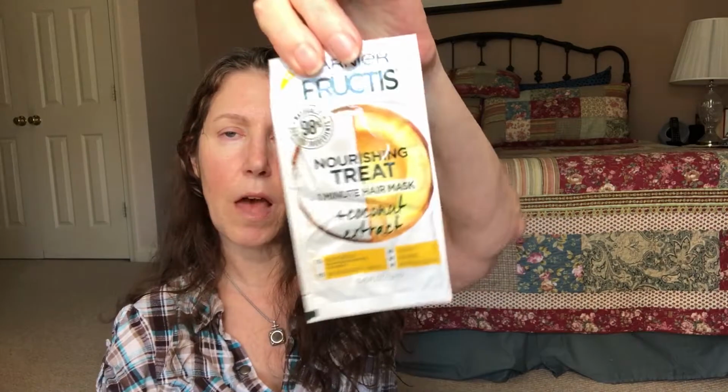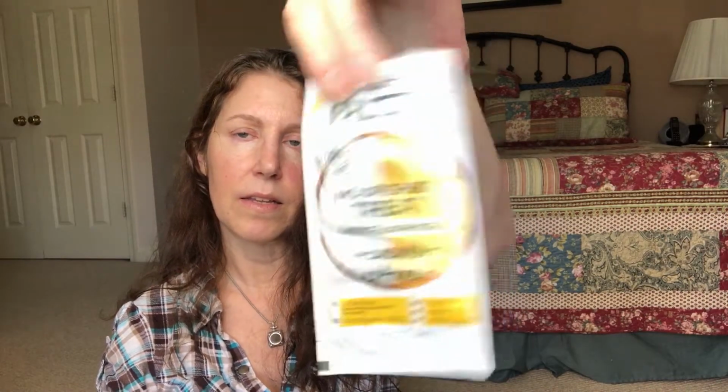Then I got something from Real Time Media. I don't know who they are. Okay, it's a Garnier Fruit hair mask, just a sample size. So this is cool. I'll use it one of these days or give it to my son. I do use hair masks, by the way, but who has time for all these things?